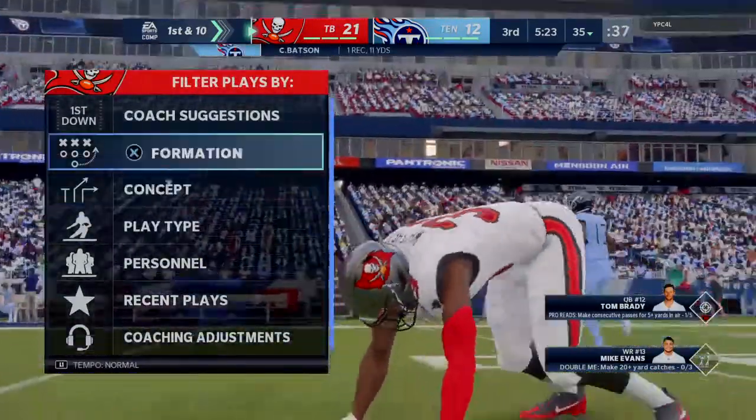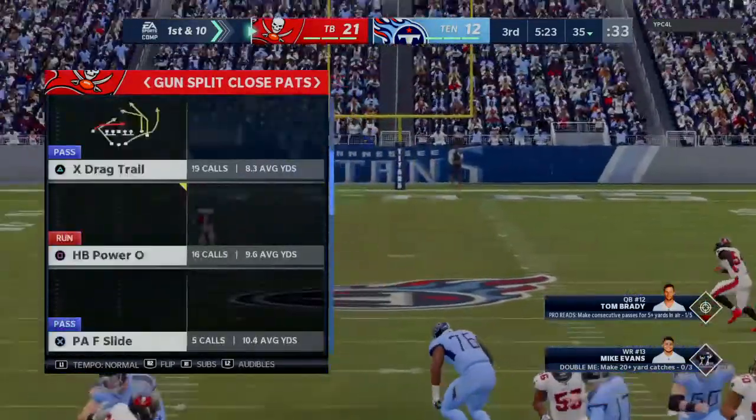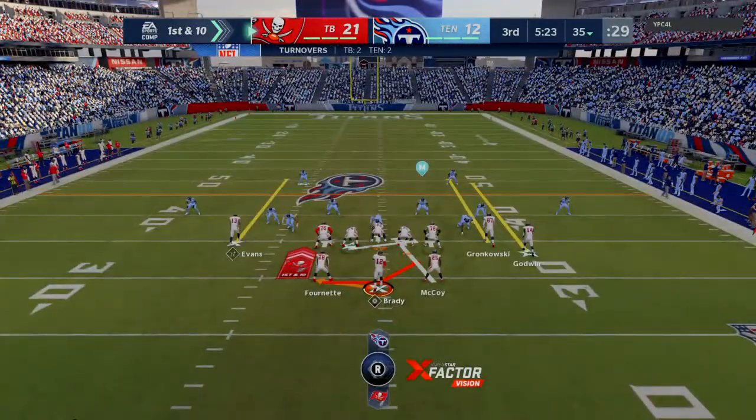Tough one there. First drive of the third quarter, throw an interception, and now a chance that they could be in even a bigger hole if they can convert this into points. Yeah, but how good do you feel if you're that defensive coordinator right now?